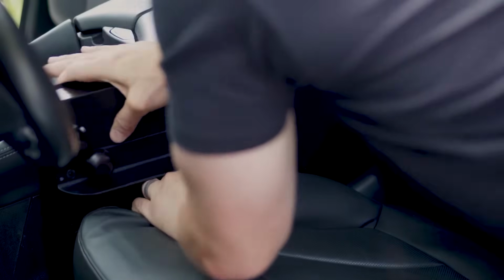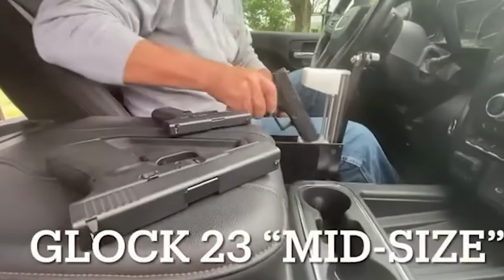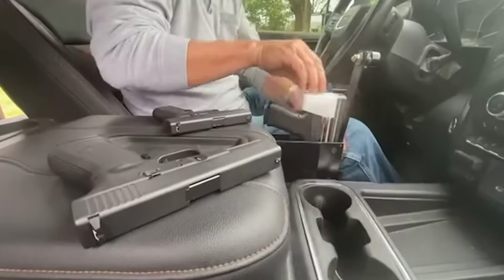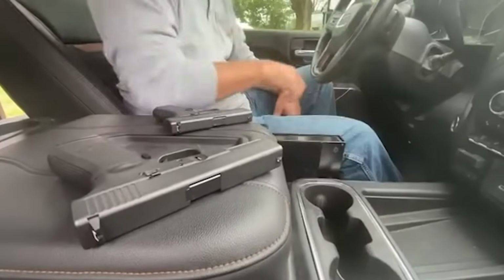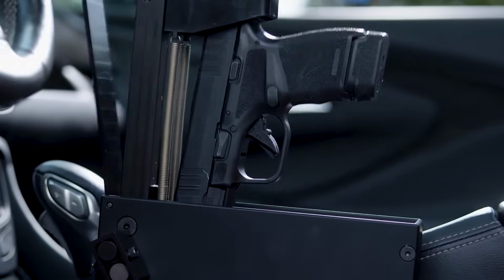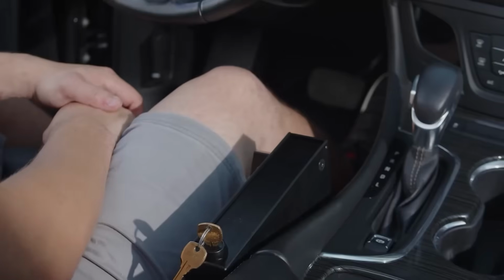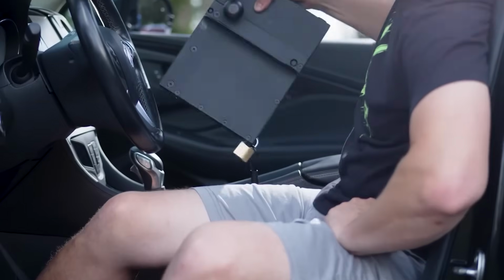The matte black finish makes it vanish in the dark interior. Its universal mount fits most pistols, from the compact Glocks to full-size Colts. The mechanism's so simple that the manufacturer backs it with a lifetime warranty. It's safer than a holster while driving and several times faster than a glove compartment.